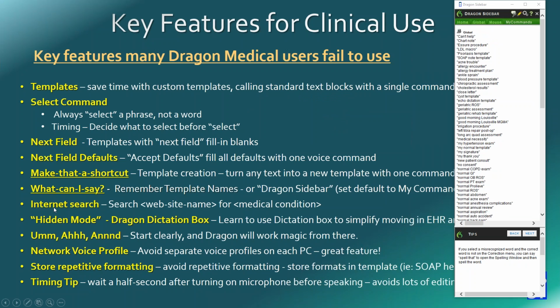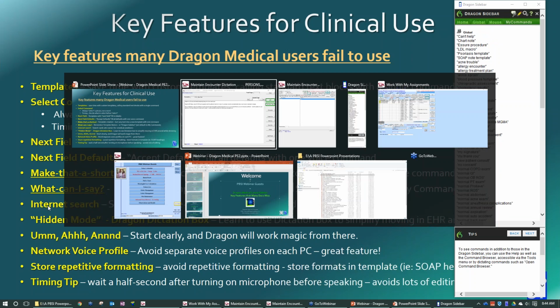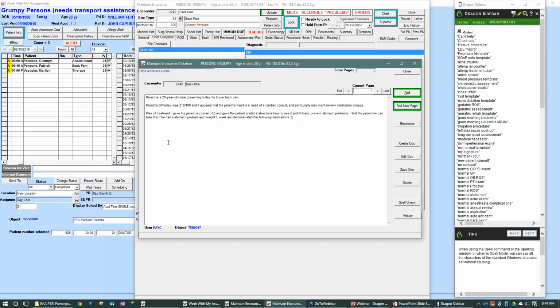Okay, so another internet search. This is a feature that's been built into Dragon for some time. And I want to show you how this works. So you can use this while in the room with a patient or at any point in time, but you want to do some internet research, either to demonstrate something for a patient or to learn something on your own. So I'm going to use a search command built into Dragon, and it works like this. Search UpToDate for lower back pain.